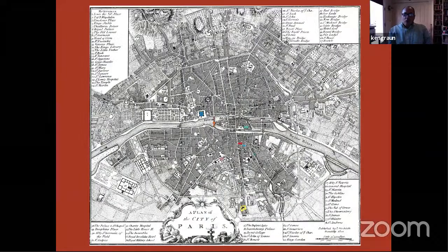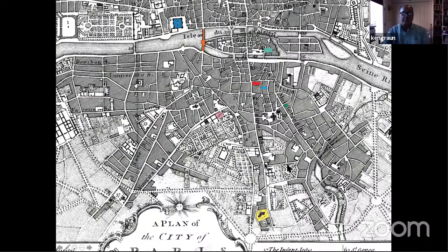And when in Paris, and this might be hard to see, but I'll point some things out, and I have a little bit of a close-up of this area. Many of the places that Charles resided in are still standing. Most of those buildings are still around, not all of them. So in this map, just to point out a few things, let me go right here on the bigger one.